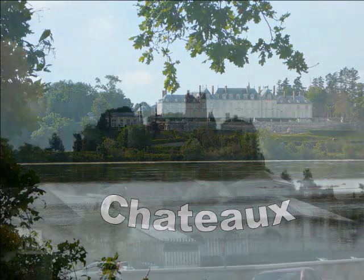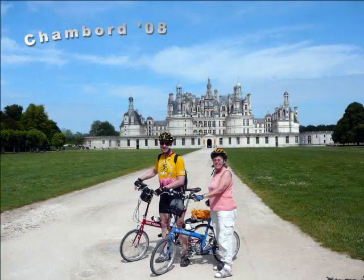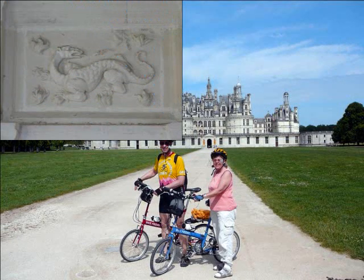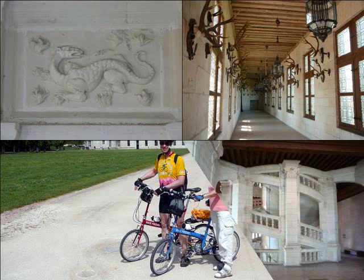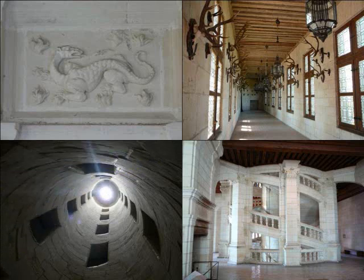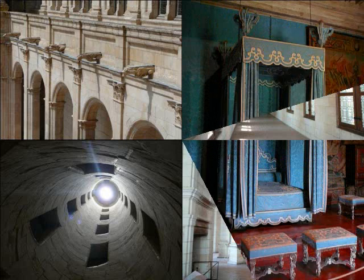History is abundant in the Loire River Valley, and much of it centers around the numerous chateaux or castles. Chambord is one of the most famous chateaux. It was built in the early 1500s as a hunting lodge. Its double helical staircase may have been designed by Leonardo da Vinci. Chambord was a residence of French kings up to the Revolution.